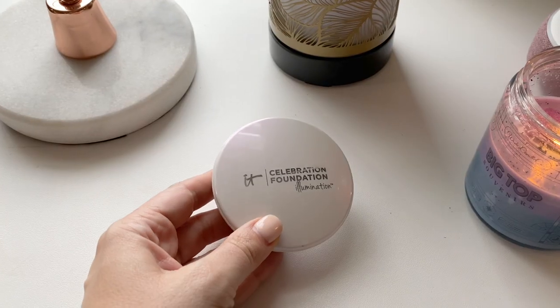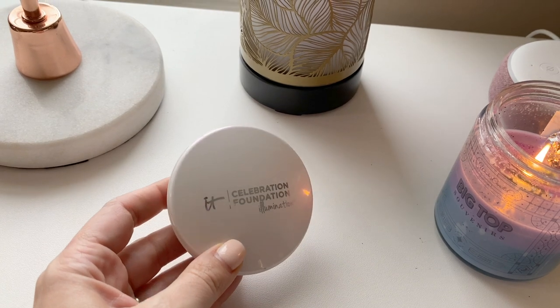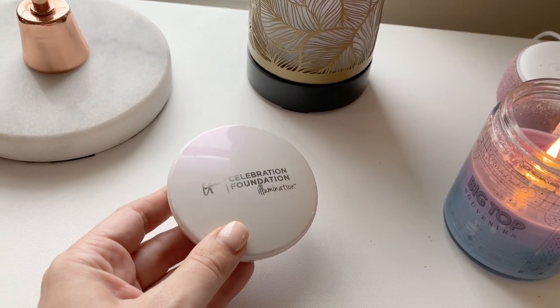For I, I went with an oldie, but a goodie. It's one I've loved. I've repurchased like 3 or 4 times. The IT Cosmetics Celebration Foundation Illumination powder foundation. I like the illuminating one. I think it just makes my skin look a little bit more natural. It's not like glowy glowy, but if you have oily skin, I would get the original one and not this. But I do feel like in the realm of powder foundations, this one just looks so nice on the skin. It looks beautiful.